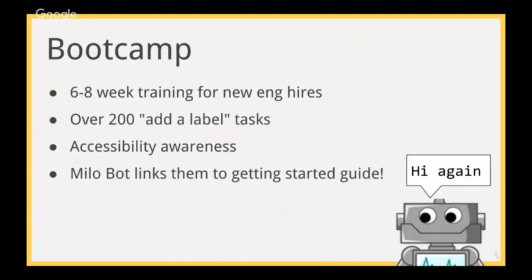So I mentioned before that we went back and we fixed 900 button labels. Those we did through heuristics by looking at class names and looking at icon names, going through and adding in text that corresponded to those class or icon names and reviewing it to make sure that we thought the association was correct. But there was still a large number of buttons that we just couldn't label automatically. We needed a human to intervene. So we turned those into tasks and we put them into the bucket for our bootcampers.